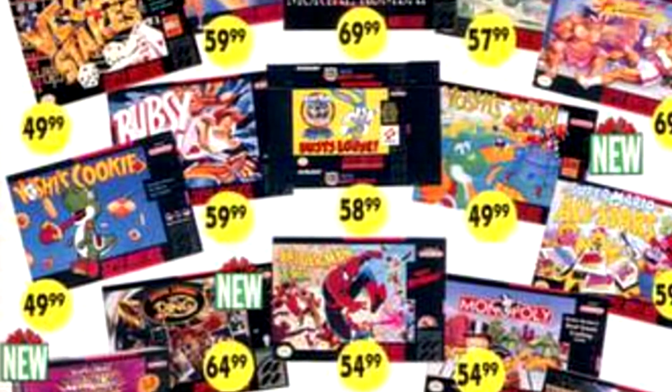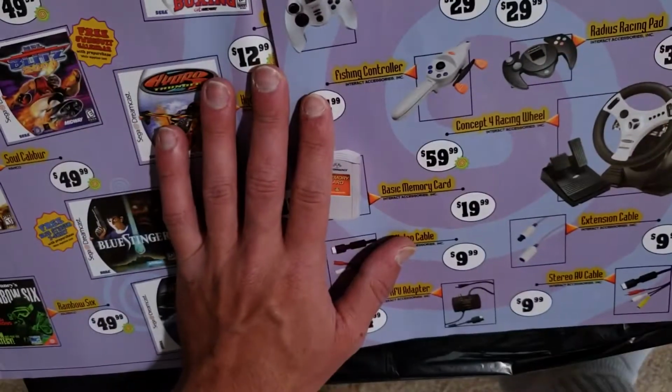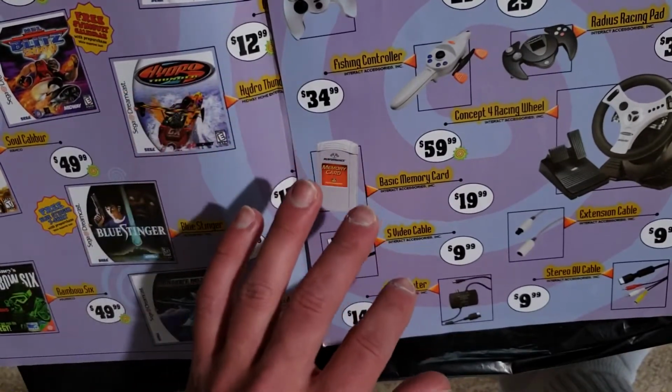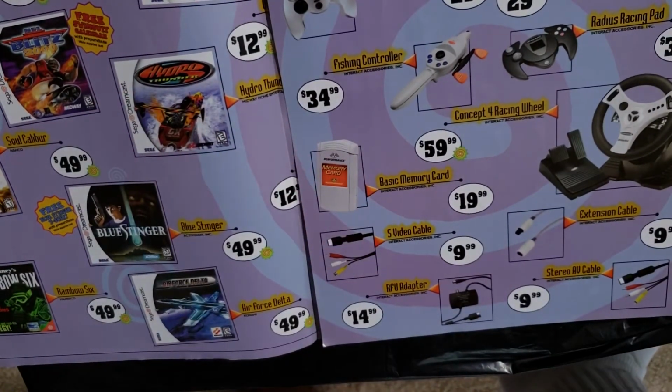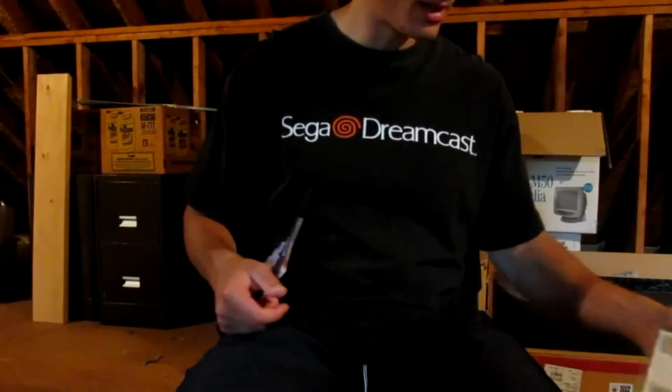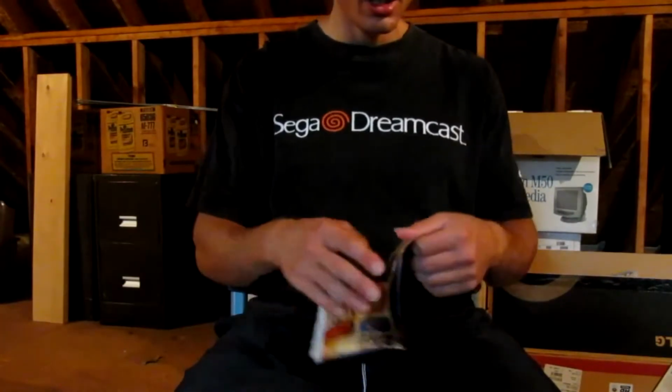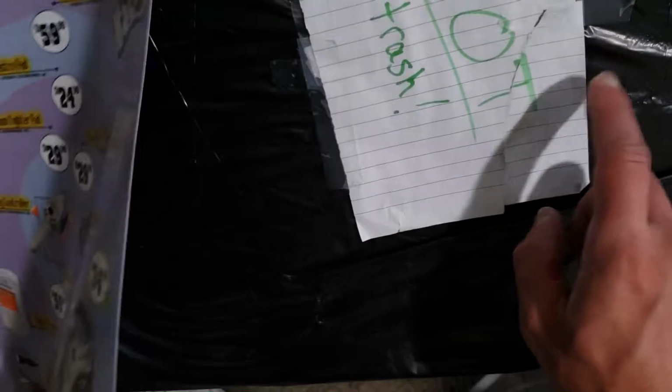So maybe I got this at the time when I pre-ordered my Dreamcast, because they gave me, it should be in here, an issue 0 of Dreamcast magazine, and a t-shirt. You actually got physical goods when you pre-ordered stuff back in the day. This is the inside of this box.